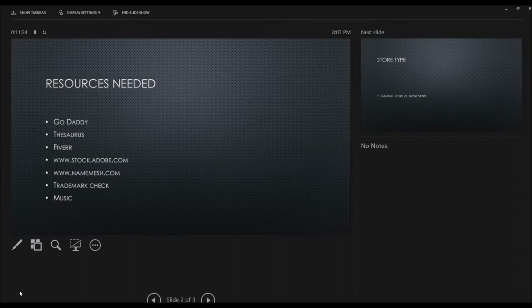We're going to use Adobe Stock, and it's stockadobe.com. We're going to use this website to get images that we can use and not have to worry about copyright issues, so once our site does well down the road, we actually own our images and there's no issues with images. Okay, and we're going to use Name Mesh to look up names. This is another way to look up domain names. It just gives you a lot more different ideas if you need them.